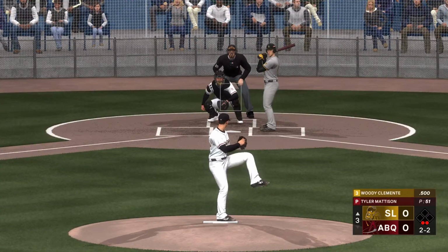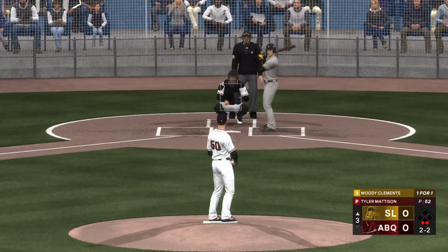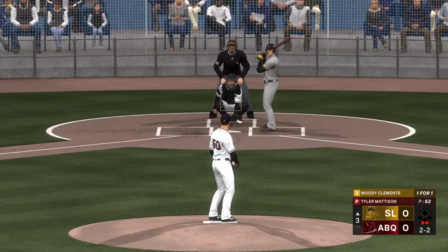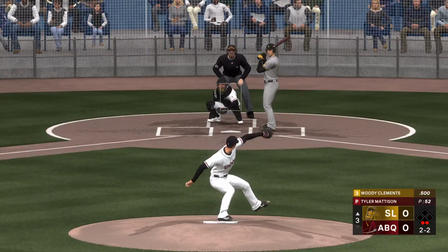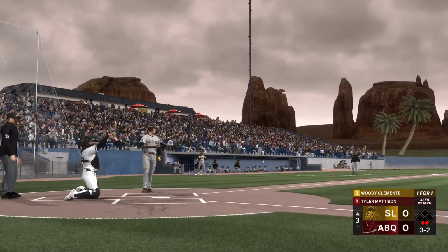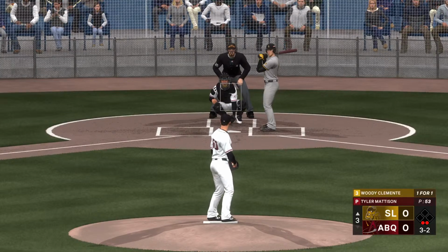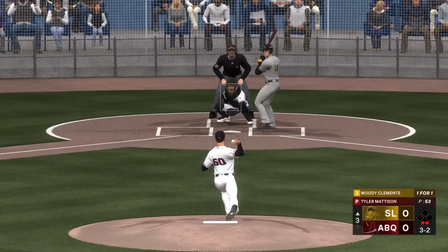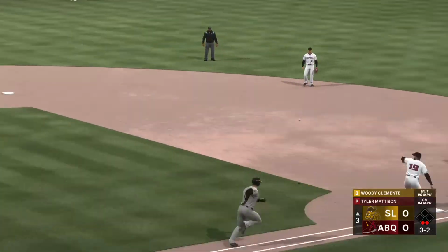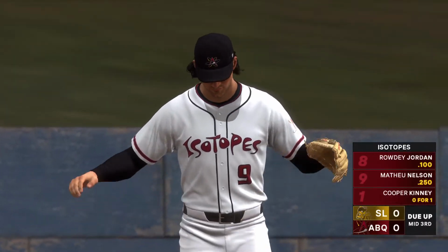Two. And a foul ball, so he stays alive. Top of the third, no score. Three and two. Tremendous battle by the hitter here. I'm impressed with the way he's approaching this AB. Out to short. Kinney. Play made. That ends the inning. They're set down 1-2-3.